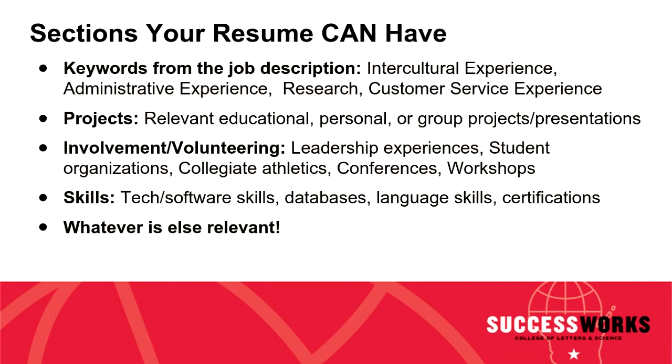So now we'll talk about sections that you can choose to have on your resume. So these, once again, the header, education section, and your experience is what you absolutely need to have. But depending on the space that you have available, these are some possible directions you could go in. So first and foremost, it's important to pay attention to the keywords in the job description that you're applying to. So for example, if you are applying to a role that is customer service oriented, if you have space on your resume and you really want to pull out some of those customer service experiences that you've had throughout your time in college, you can choose to have a section titled customer service experience or relevant customer service experience.